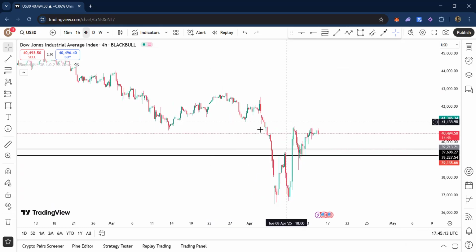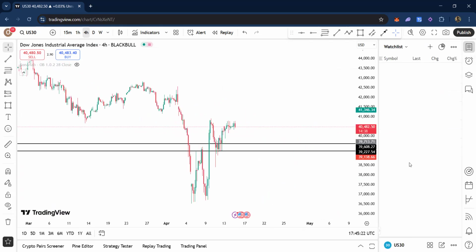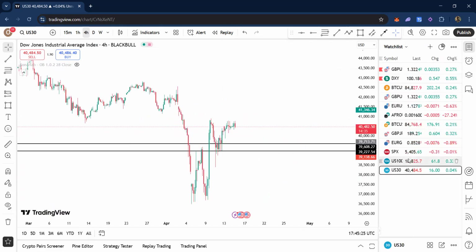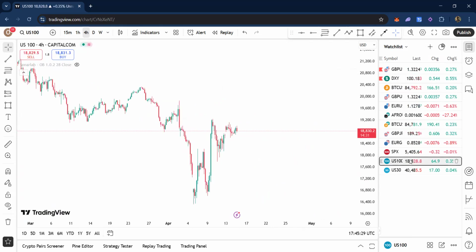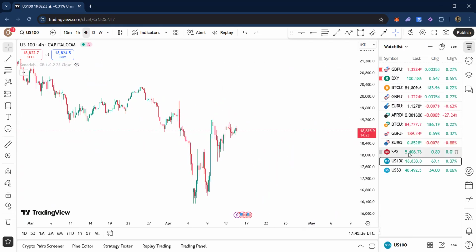You can even see how it respected structure. That's the advantage of trading it. So when Trump news is negative, when he's adding tariffs, most times these things start dumping. So you can immediately rush and take the trade.